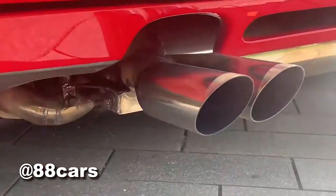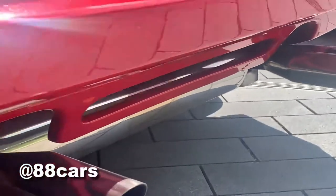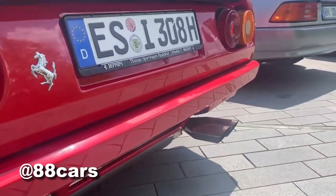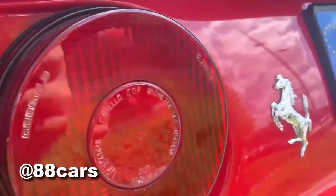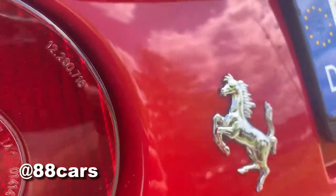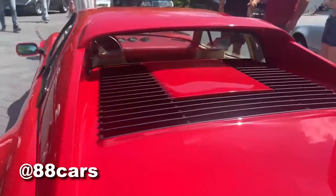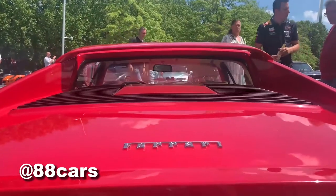I really love the exhaust. It's so massive and cool. Also some detail here. And the Ferrari logo, and it's really cool. And we can have a look at the front view.